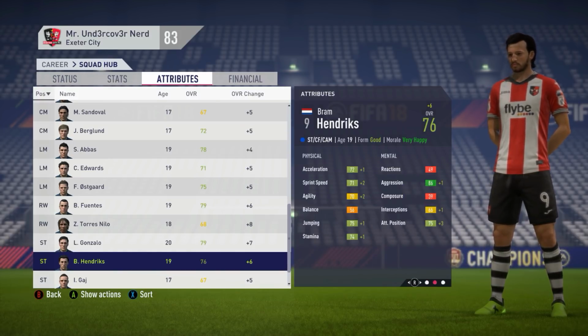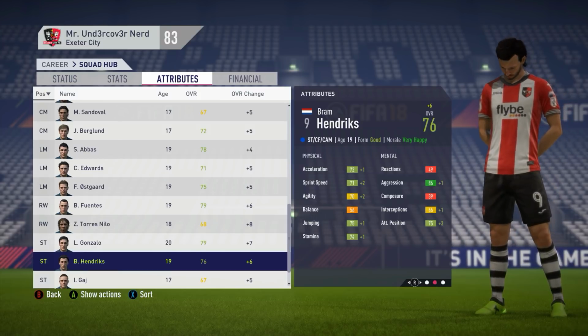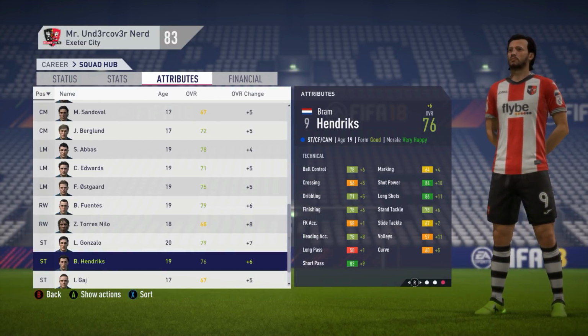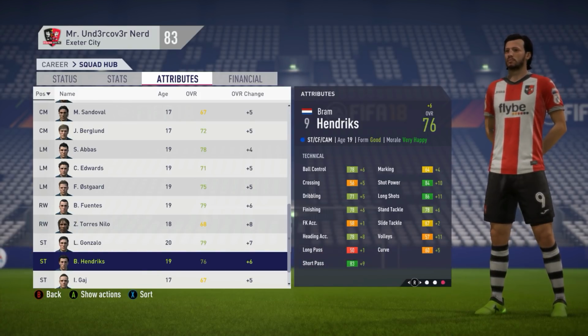Looking at his stats then, we can see that the physical development, like a lot of them, hasn't gone up too much. His aggression, I didn't realise this in the last one, but 86, happy days to that. Some very nice changes here, and considering there's been no training done. I've done no training with him. I had done training with other players, don't get me wrong, but I don't think I did any training with Hendricks. I haven't done any training with anyone, just normal training sessions. I did it in between simming a lot of the games.